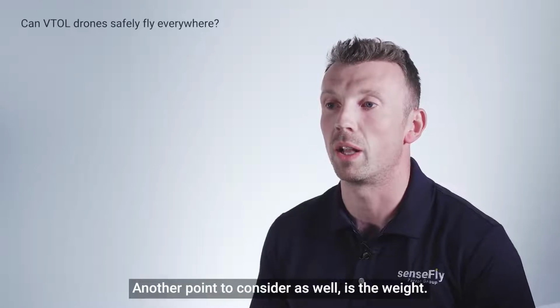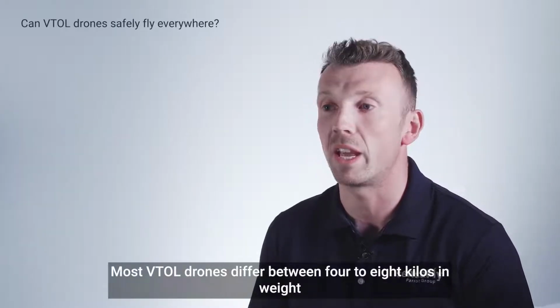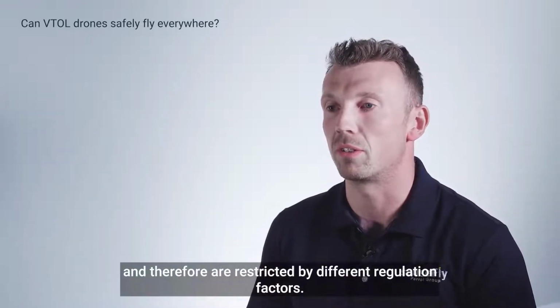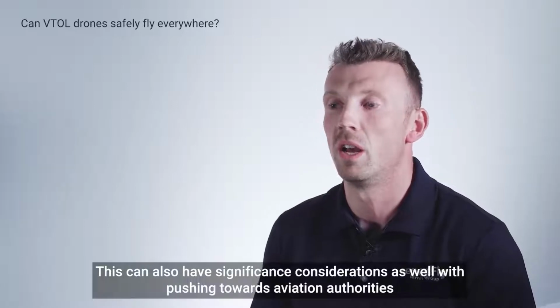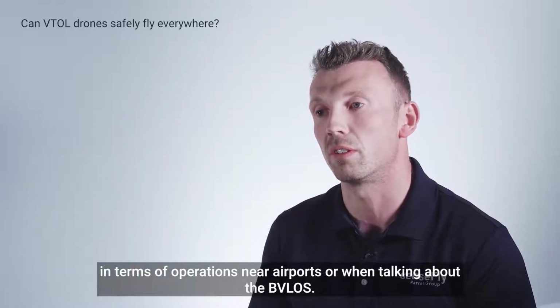Another point to consider as well is the weight. Most VTOL drones differ between 4 to 8 kilos in weight, and therefore are subject to different regulation factors. This can also have significant considerations when approaching aviation authorities in terms of operations near airports, or talking about beyond visual line of sight.